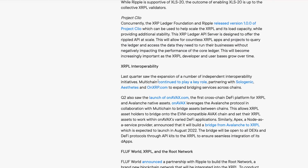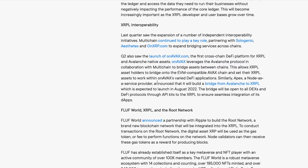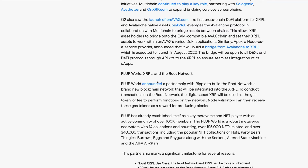Interoperability, of course. Seeing more developments, more applications through other blockchains and service providers. There was the Fluff World XRPL and the Root Network. So Fluff World announced a partnership with Ripple to build the Root Network, a brand new blockchain network that will be integrated into the XRP ledger to conduct transactions on the Root network. The digital asset XRP will be used as the gas token or fee to perform functions on the network. So we're seeing, again, more value-driven XRP.